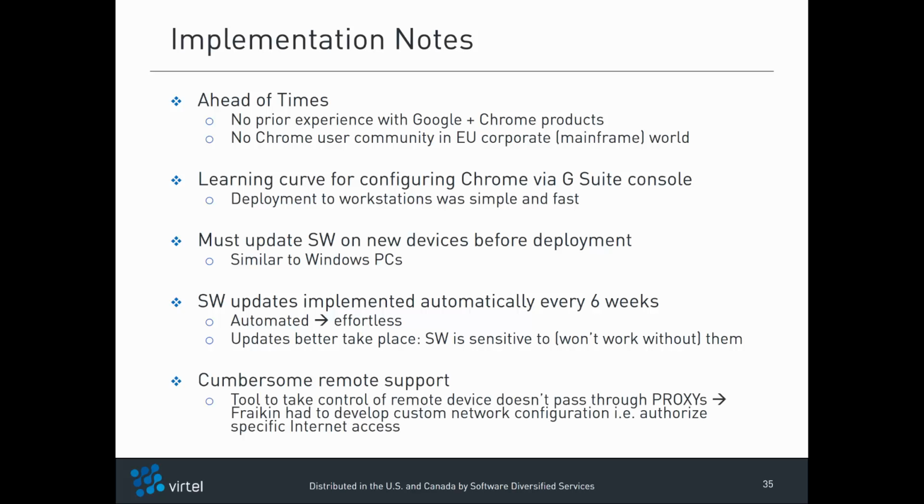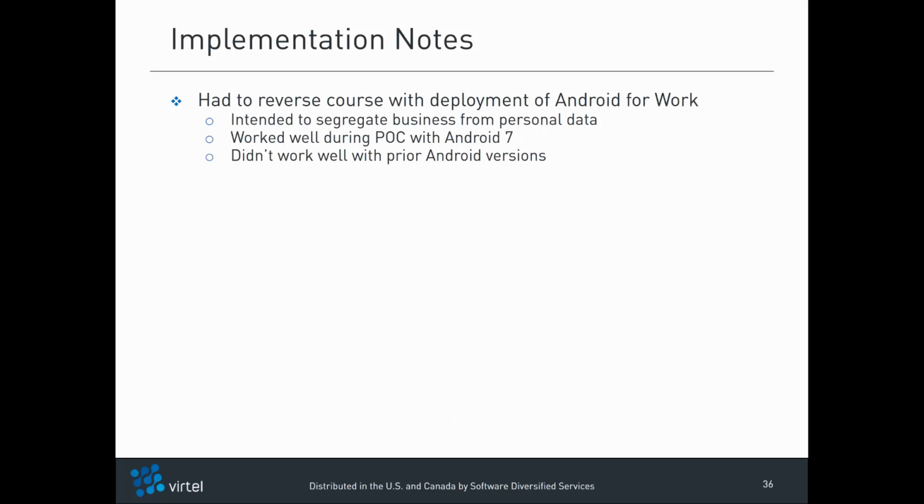Implementing the remote support is a bit cumbersome because the tool to take control of remote devices doesn't pass through proxies. So Fraikin had to develop a custom network configuration to authorize a dedicated internet access for remote support. Finally, Fraikin had to reverse course with the deployment of Android for Work, which was intended to segregate business from personal data. It worked well during the proof of concept with Android 7, but it didn't work as well with the prior Android versions that were and are still used by many Fraikin sales staff. So maybe later.